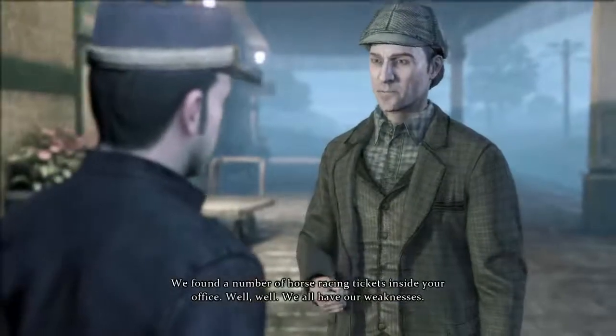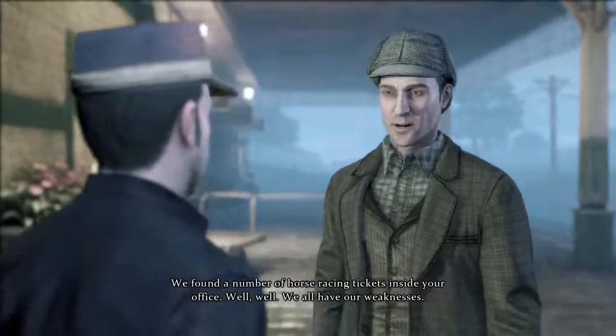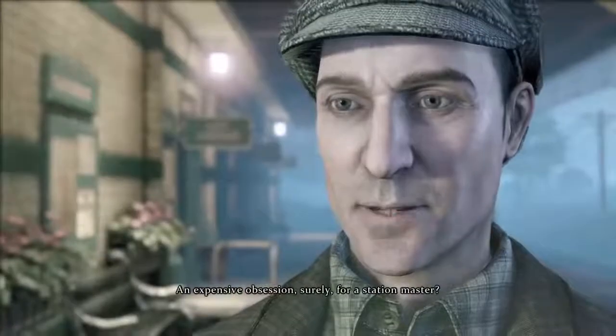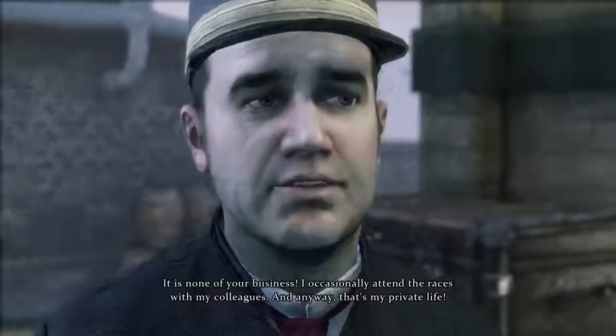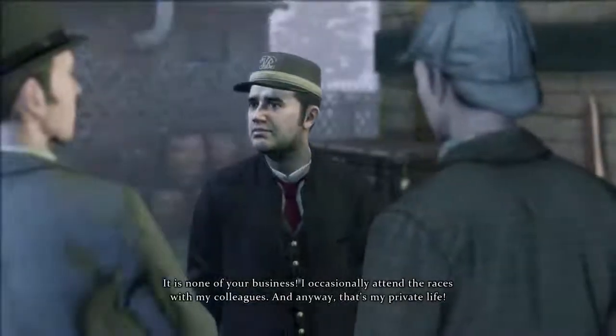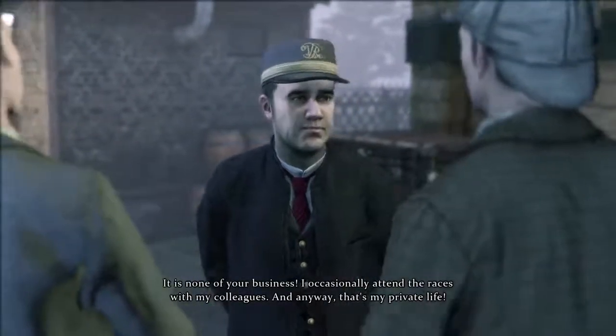We found a number of horse racing tickets inside your office. Well, well, we all have our weaknesses. An expensive obsession, surely, for a station master. It is none of your business. I occasionally attend the races with my colleagues. And anyway, that's my private life.